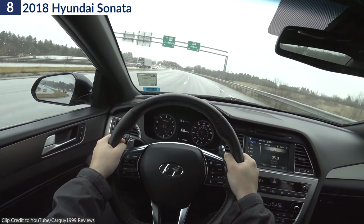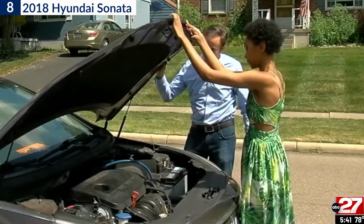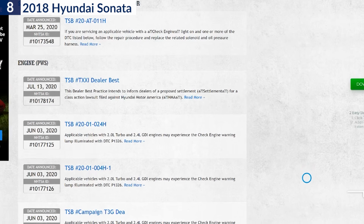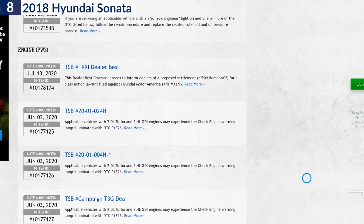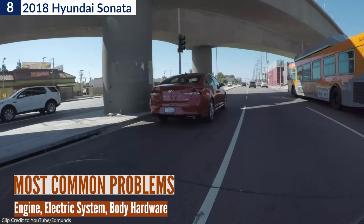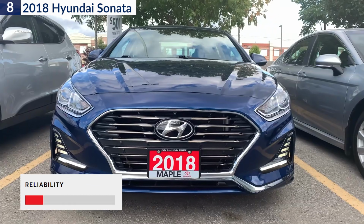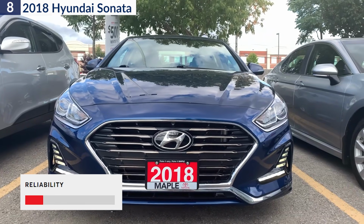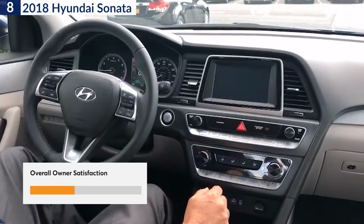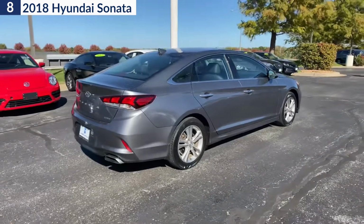But unfortunately, the 2018 Hyundai Sonata is known for electrical system and engine defects. Hyundai has even issued a service bulletin regarding repairs on the 2018 Sonata's engine. Several drivers have experienced ticking noises, stalling, engine misfire, and complete engine failure. Consumer Reports gave the sedan the lowest reliability rating and below average owner satisfaction rating. If you don't want to spend time in an auto shop, simply avoid this car.